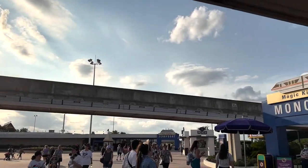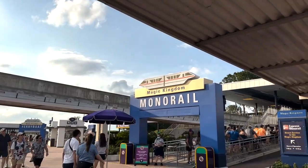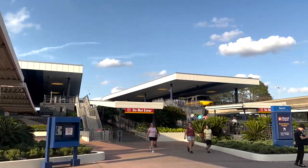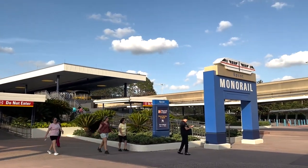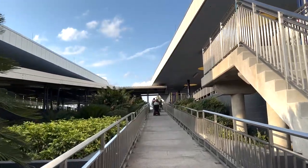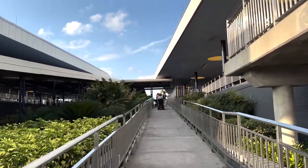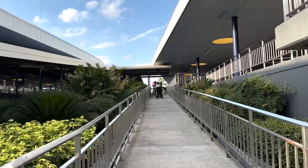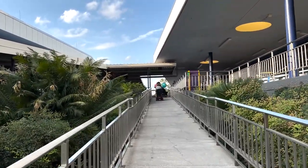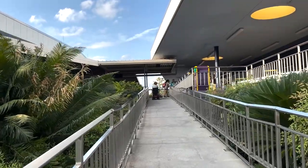Transportation and Ticket Center, also known as the TTC, and it's time to take the monorail. No, not back to Magic Kingdom, but the monorail to Epcot. Did you know that there was a monorail to Epcot? Some people don't know that. So if you are park hopping between Magic Kingdom and Epcot, you just take the monorail to the Transportation and Ticket Center, and then you transfer to whatever park monorail your heart desires.